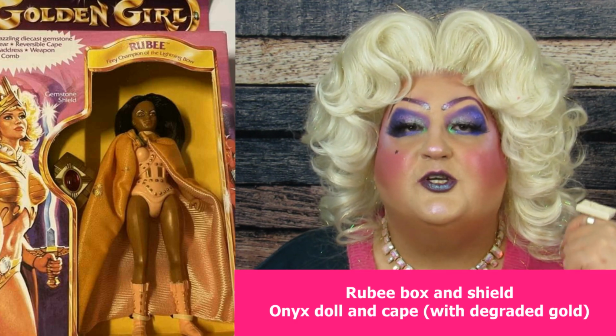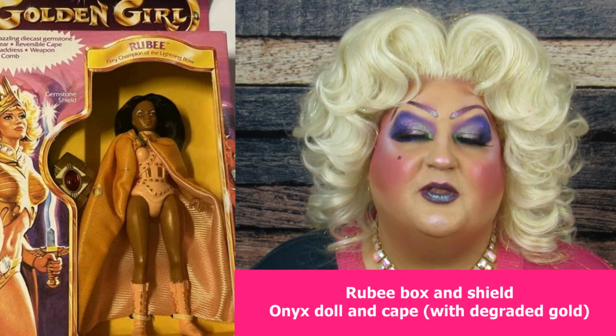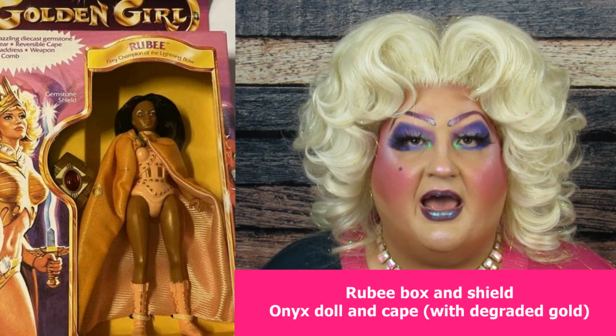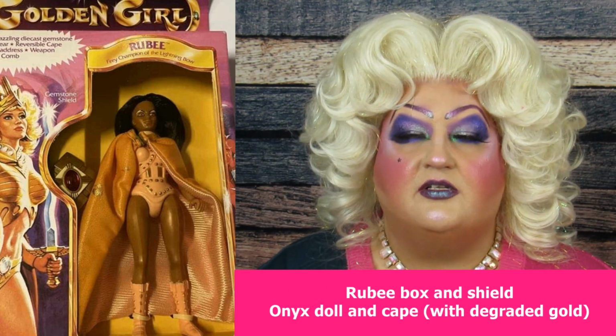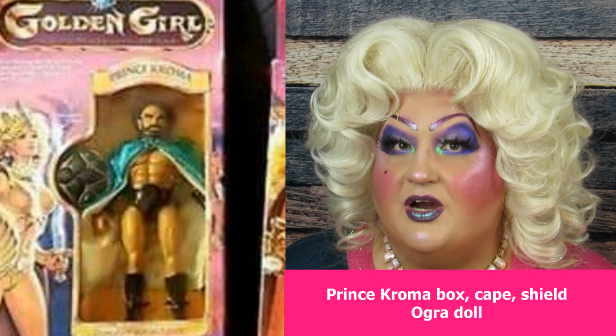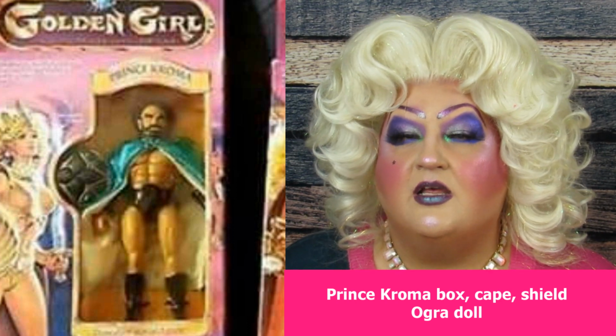But it featured the Onyx doll. So they actually put the wrong doll into the box. It was a Ruby box. It showed Ruby on the back. It had Ruby's name, the shield. If I get it, I might open it to see what the accessories are, to see if they included Onyx's or Ruby's. We'll have to see.